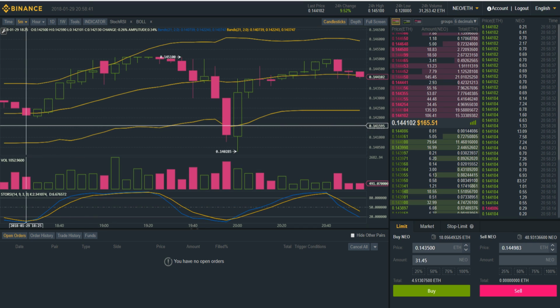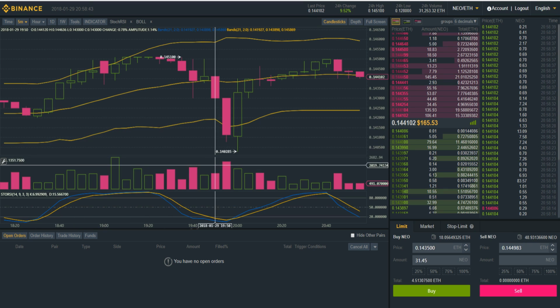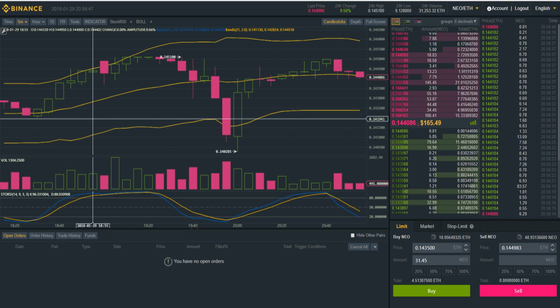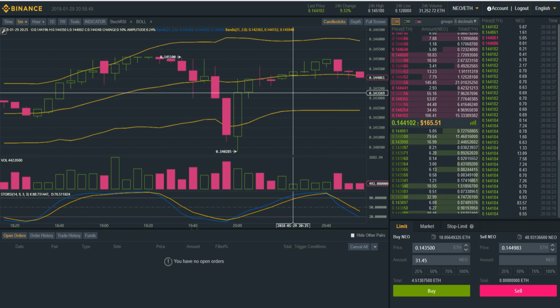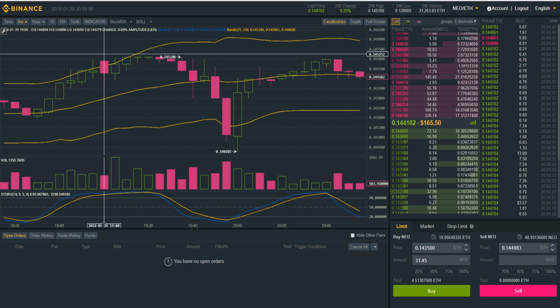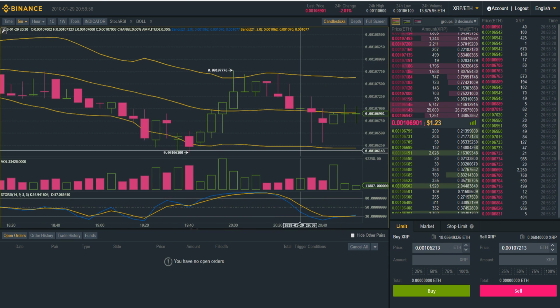And then about an hour prior to that, so this is 1955, so at 1855, we were at a high. So this could be a 2-hour trend where you see this. It could be another hour of stability, and then we'll see a tank. We'll have no open orders. Let's just keep watching some of these charts.